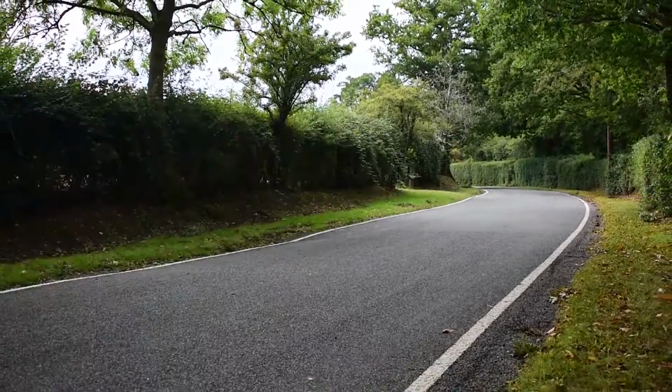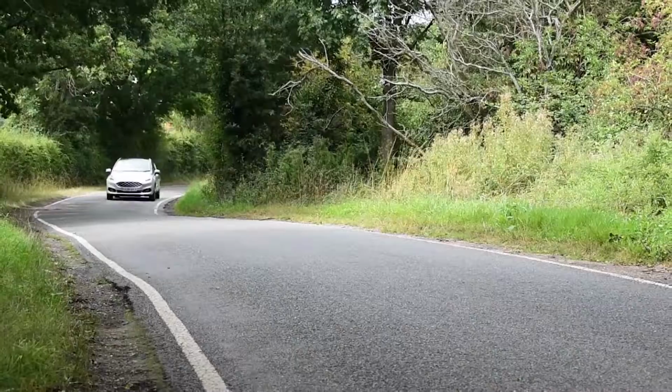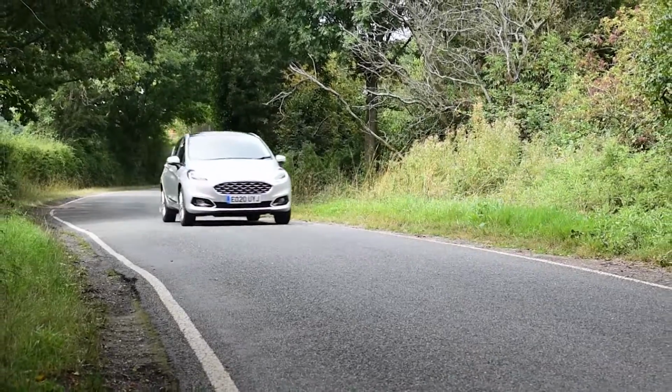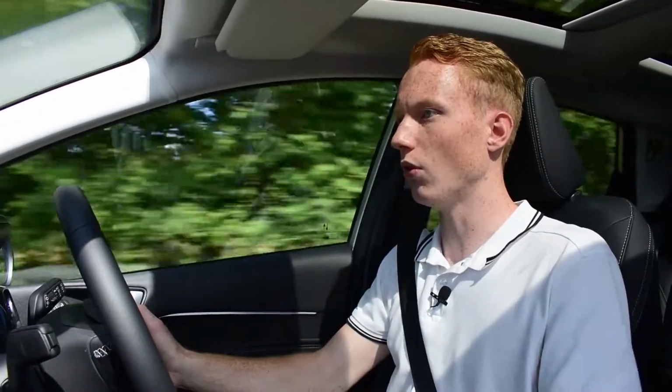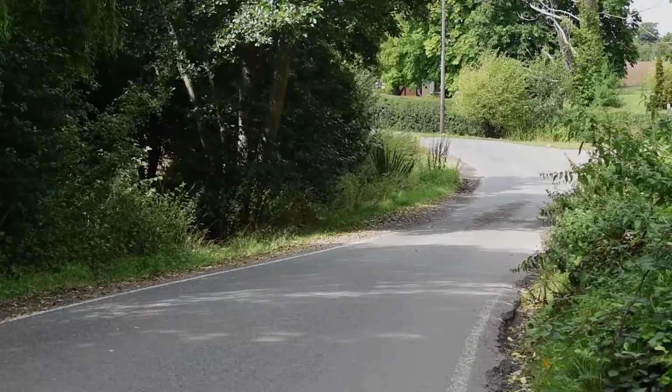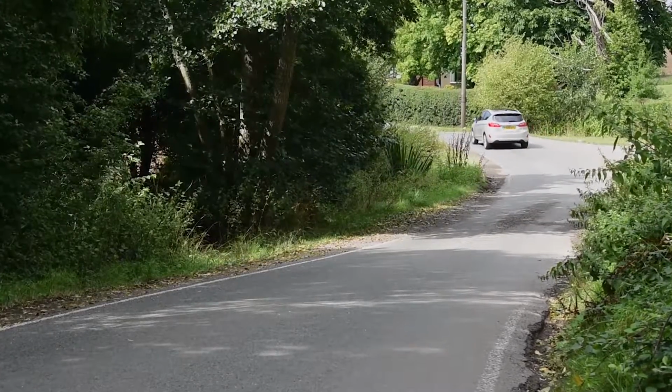So is the Fiesta Vignale worth reviewing? Surprisingly, yes. And should you buy one? No. I understand this car comes with a lot of features as standard, and there's a lot of soft touch materials and leather everywhere, but I just don't think it's the model to go for. It just feels too pricey. I'd recommend either the Titanium or ST-Line edition models, which still come with a good amount of features and are better priced. Or even better, get the ST.